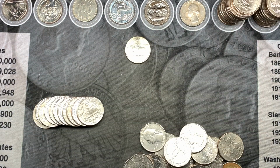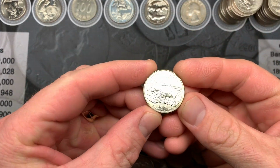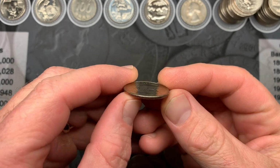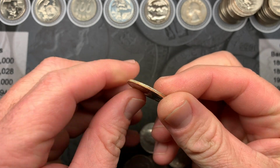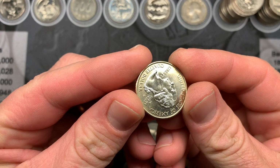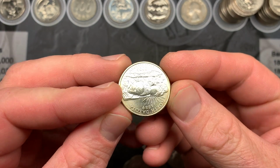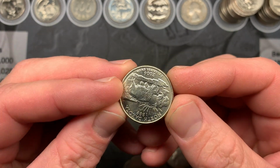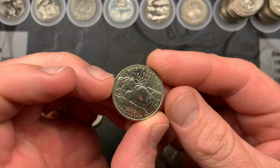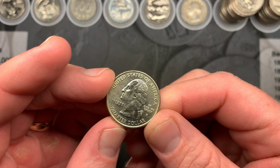On roll 45 of box number 2, and we have an interesting find here. It's toned yellowish, almost like goldish, and the edges are kind of yellow goldish color too. I don't know if this is just toning or if this was lightly gold plated at one time. I don't know. Let me know what you think.